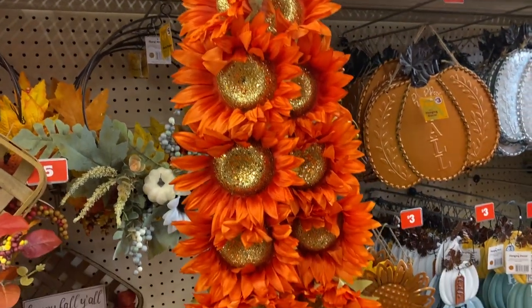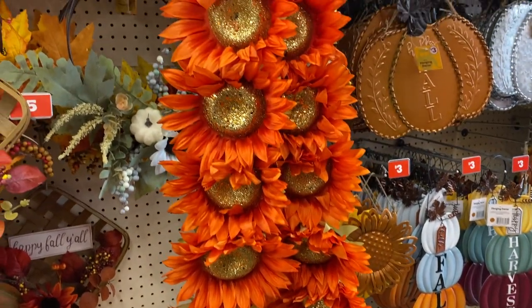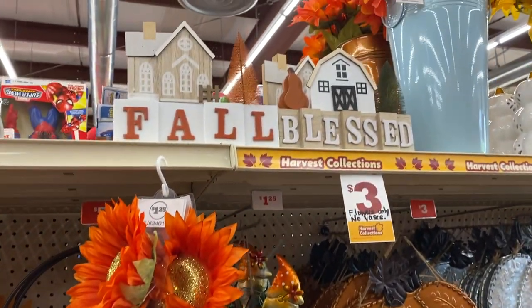Oh, look at that. Look, guys, I can't even get out of the store. I keep seeing different stuff, but it is so beautiful. The colors that come along with fall is just, you can tell it's God's work. This is so pretty.